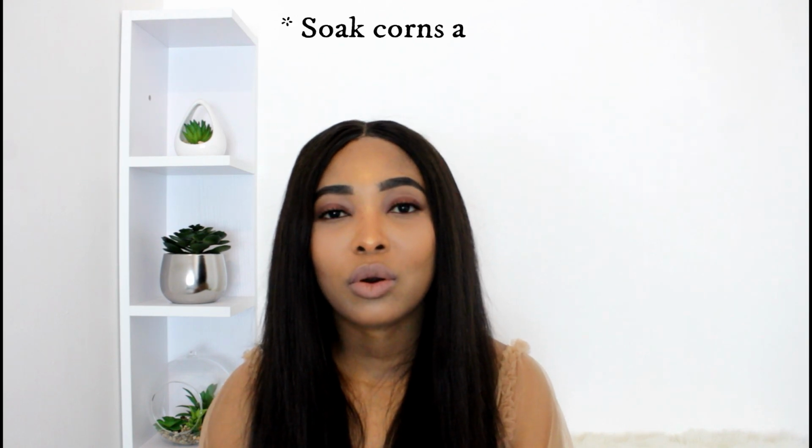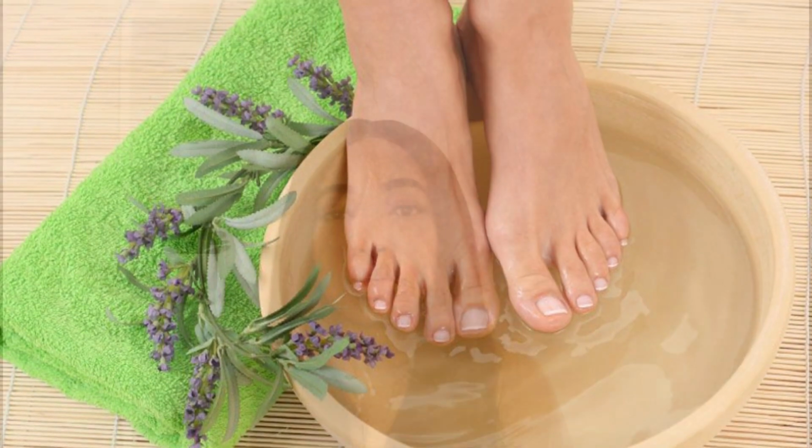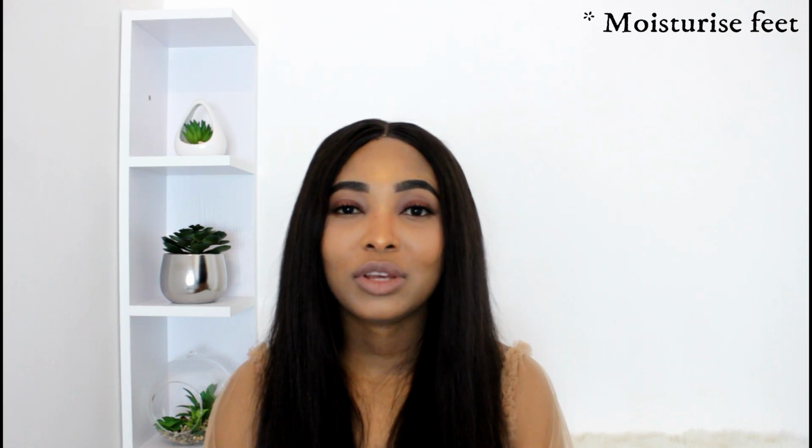The next thing you want to make sure to do is every 2 to 3 times in a week, soak your corns and calluses in warm water. It could be just warm water, or you could have some feet care ingredients in the water, and that way it will help soften the calluses or corns easier, which leads to our next point. You can easily use a pumice stone or any other feet care tool to scrub the dead cells off your feet. And then after scrubbing off your feet, make sure to moisturize the feet to lock moisture back into the skin. You don't want the feet looking dry, because when it looks dry, it will get the feet more exposed to building up more calluses. So yeah, make sure to moisturize it, and that way it will prevent or reduce the callus from being built.